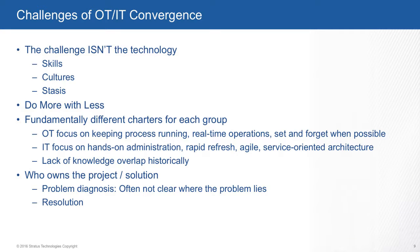So what are some of the challenges? The first thing to know is, despite the fact that I'm coming here from a computer vendor, it isn't the technology. The technology is never the challenge. The technology is honestly the easy part. But the skills, as we talked about earlier, the skills from the OT and IT side are completely different and non-overlapping. I was talking with somebody at lunch, and he said that in his facility, they've hired somebody whose whole job is sort of to bridge that gap because he has an IT background and also has an OT background.